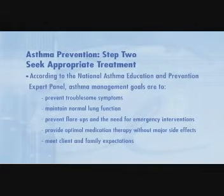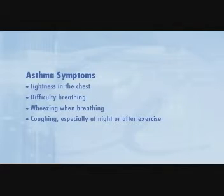According to the National Asthma Education and Prevention Expert Panel, asthma management goals are to prevent troublesome symptoms, maintain normal lung function, prevent flare-ups and the need for emergency interventions, provide optimal medication therapy without major side effects, and meet client and family expectations. What symptoms are common in an asthma episode? Tightness in the chest, difficulty breathing, wheezing when breathing, and coughing, especially at night or after exercise.